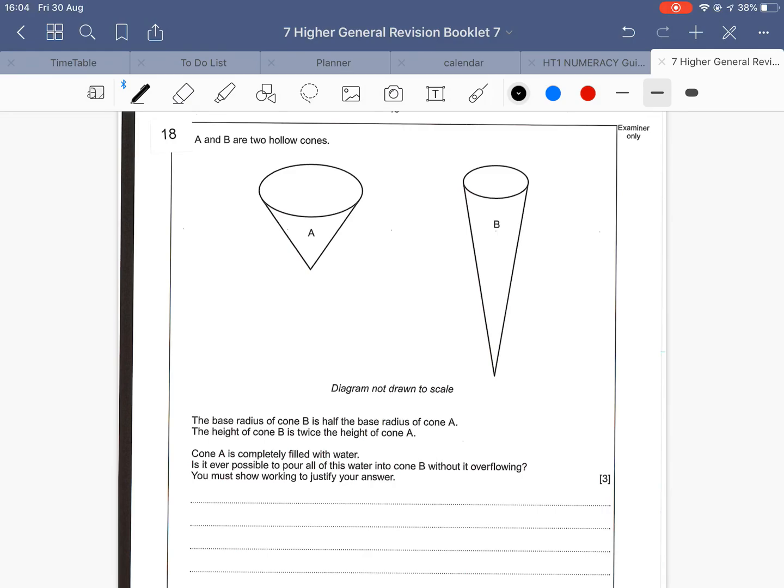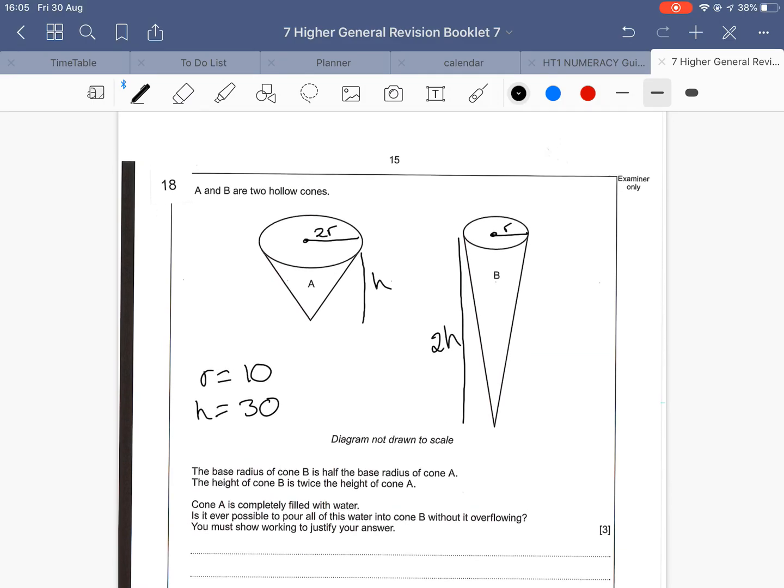Okay, you're going to make up some numbers here. You can use any. But whatever the radius is here on B, A's radius is going to be double it. Whatever the height here is of B, and whatever the height here is of A, it's going to be half of it. So if this height is H, this is going to be 2H. Okay, so make up some numbers for R and H. I'm going to do R is 10 and H is 30. You could have used 5 and 7. It doesn't matter. You just want to basically input some numbers to see if they equal.